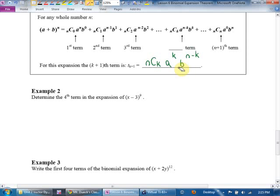Am I wrong? Sorry, say it again. Read me what it says on the sheet. N choose k, a to the n minus k, b to the k. Thank you. I didn't memorize this one either. Sorry.